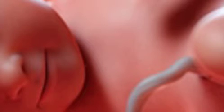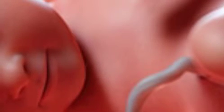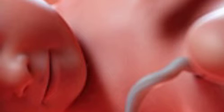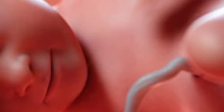Fetal development in the 35th week of pregnancy. The development of the fetus at this stage is as follows. The fetus reaches a degree of maturity that enables it to live outside the womb without needing special assistance, where it has a 99% chance of survival. The baby at this stage weighs about 2.3 kilograms and is about 46.2 centimeters in length.